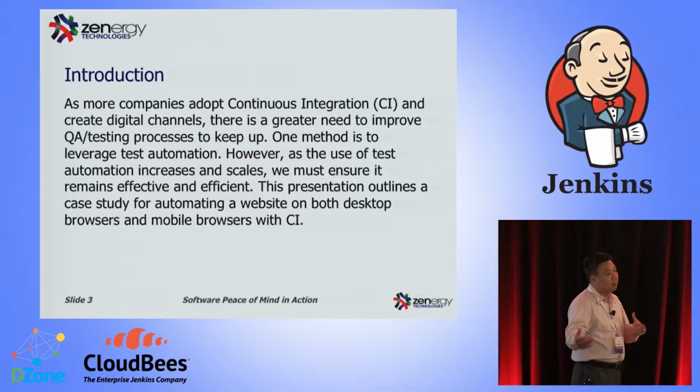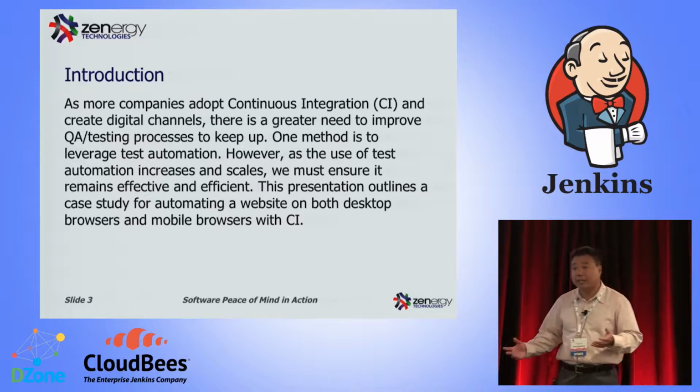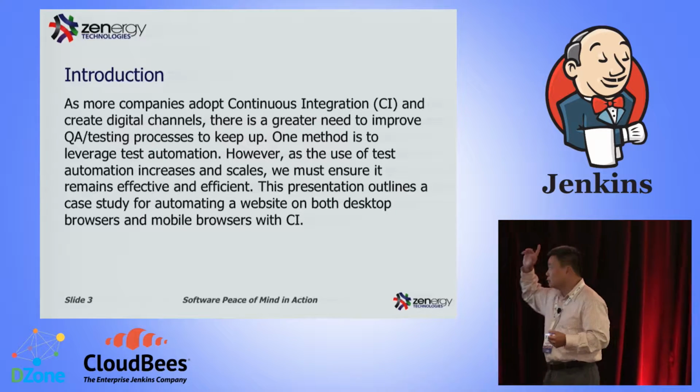As more and more companies go into continuous integration, more and more companies are also doing digital channel. You know what digital channel is?